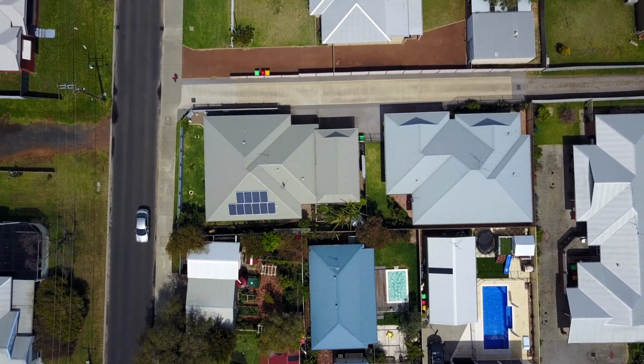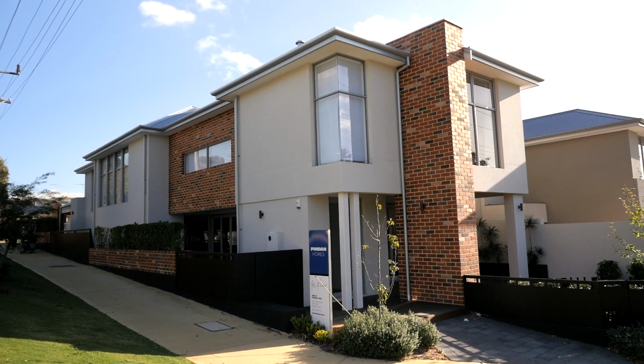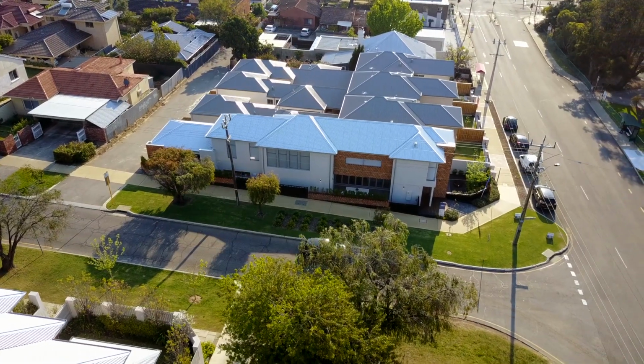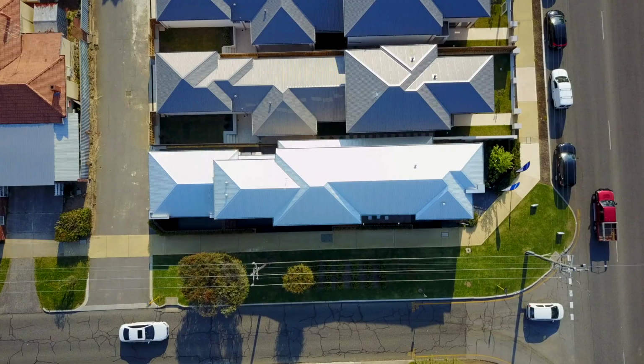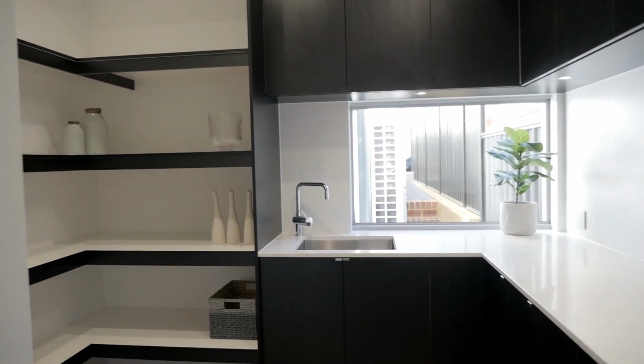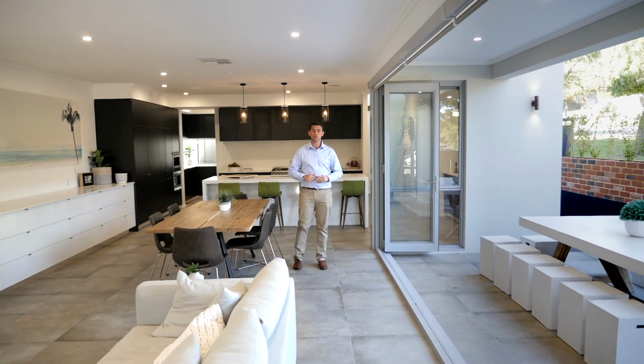Blocks and houses come in all shapes and sizes. Like this one, the Soho, a uniquely narrow house on a very narrow block. What I like about the home is that it sits on a 9.1 metre wide block, but it doesn't feel like a 9.1 metre wide home. But you might be surprised what can be packed in. This 3-bedroom, 2-bathroom home has more than 325 square metres of living space. But can you believe it's less than 8 metres wide?